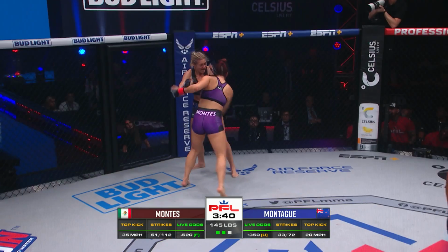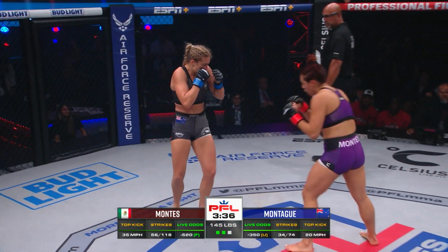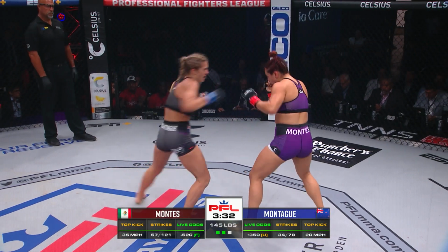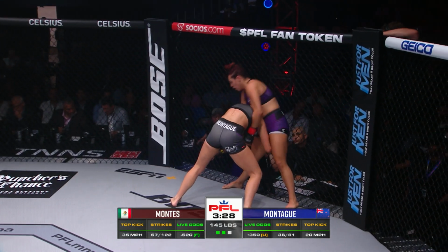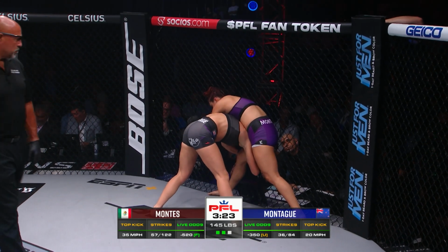Abigail landed the jab there. Now she's pressing forward. Hook snuck through for Abigail Montes. Michelle Montague not going anywhere, now pressing back. You know, I wouldn't mind seeing Montague put that high kick on the end of one of those punching combinations. We're seeing Montes slipping as she's moving away.